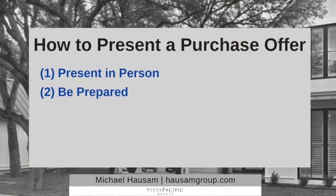Number two, be prepared. So when you show up, have all your forms filled out, have all your lender documentation, all your financial documentation handy. If possible, have your lender with you. Anticipate that you'll leave the house with the transaction done and think about anything you could possibly need that could assist you in that and bring it with you.